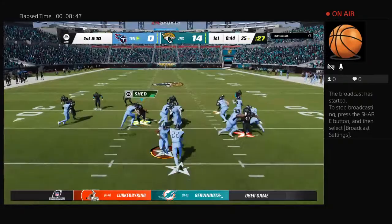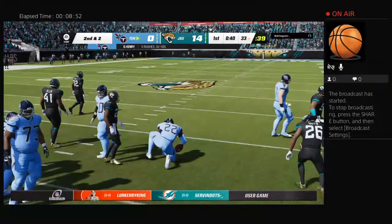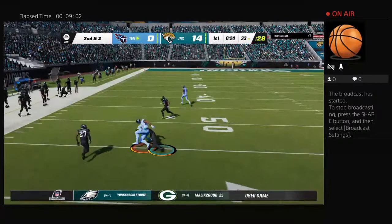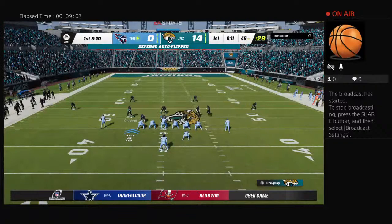They begin with Henry. And he's upended at the 33, following a good pickup of 8. Second down now from the 33. There he goes, now off play action. He's got a man, it's his tight end. That's complete. Back to back good plays, have him on the move on first down. First down, Tennessee.